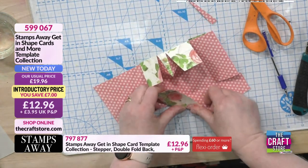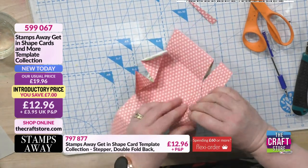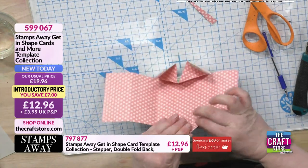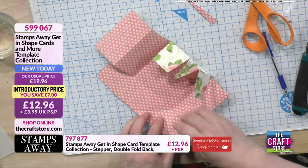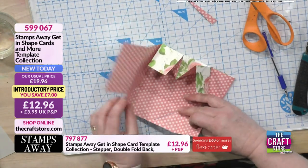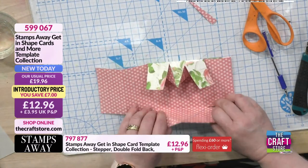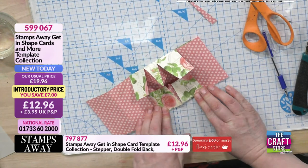So again, fold it back. It's a good little habit to get into when you're doing ones that have a bit of movement. And also, working on double-sided paper helps you because you can see where things are going. Helps you plan. Good point.